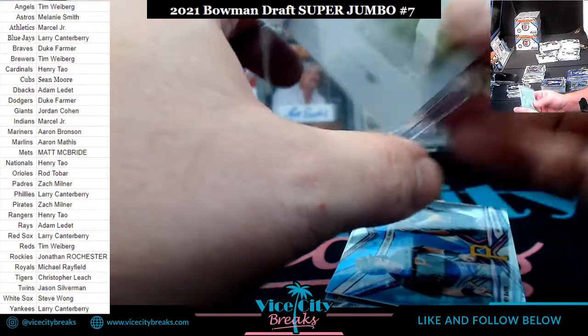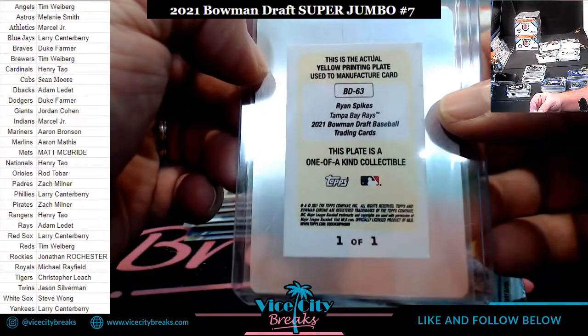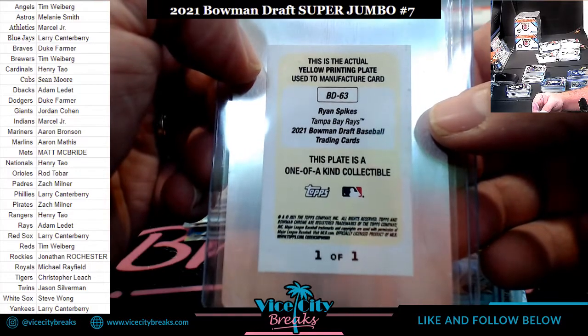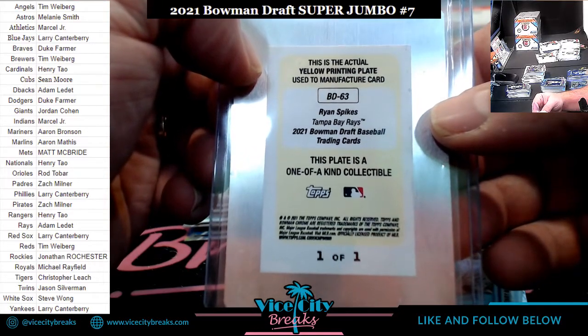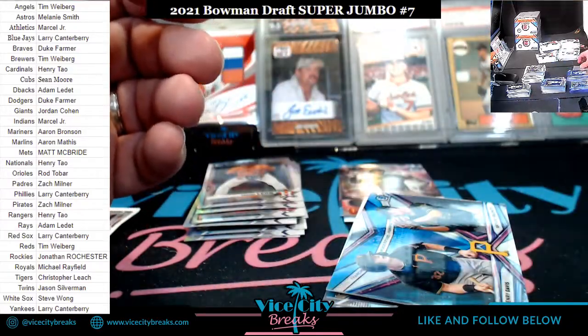Non-autographed. 1/1. Not a super fractor, though. But an Orion Spiked Yellow. And we all know that yellow is the best plate to have. So, congratulations, Adam. You've gotten yourself a plate there.